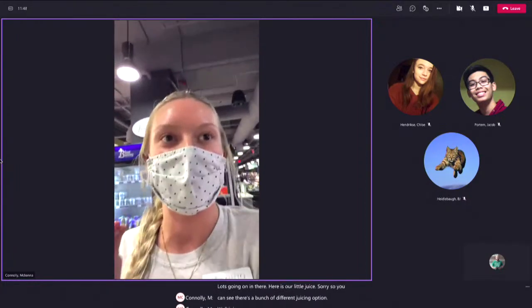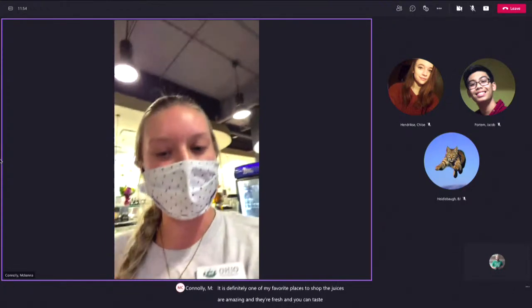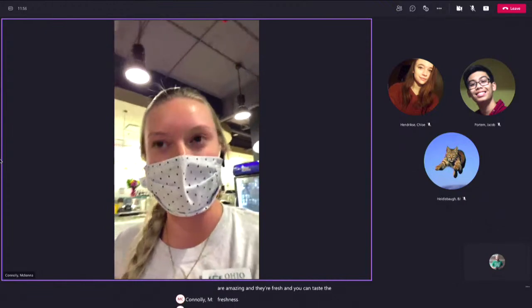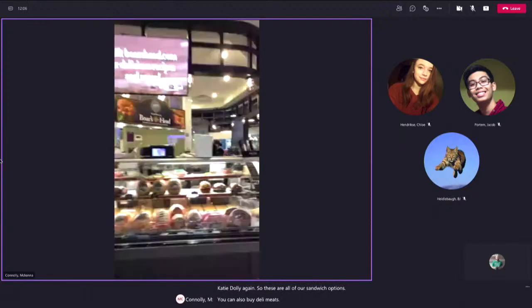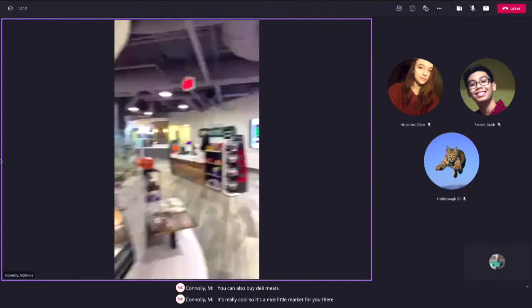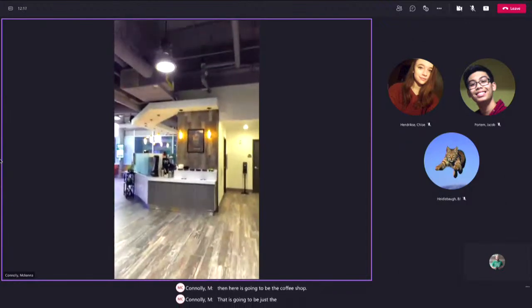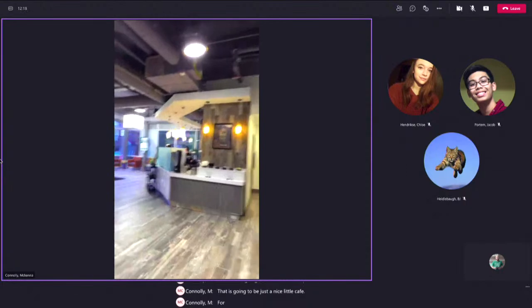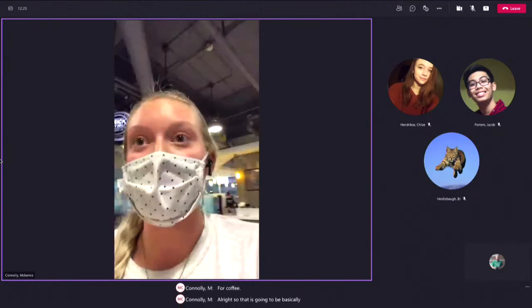It is definitely one of my favorite places to shop. The juices are amazing and they're fresh, and you can taste the freshness. And also going to take you guys to City Deli. Again, so these are all of our sandwich options. You can also buy deli meats. It's really cool. So it's a nice little market for you there. And then here is going to be the coffee shop. That is going to be just a nice little cafe for coffee. All right, so that is going to be basically Jefferson Marketplace.